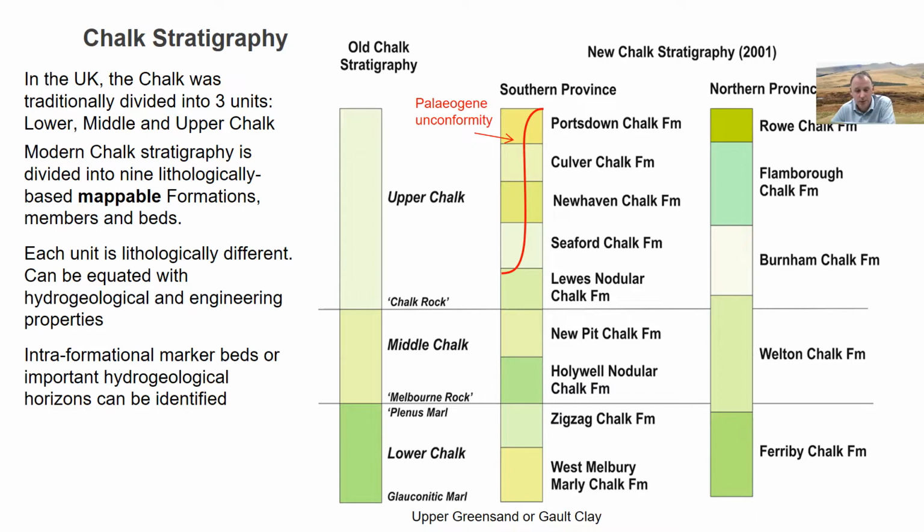And similarly in the northern part of the UK, from the Wash northwest, we've got a subtly different sequence, which we can map out in Yorkshire and Lincolnshire. So each of these new formations, Portsdown, Culver, all these ones, has subtly different hydrogeological and engineering properties. That's because they have slightly different variations in flint content, clay content, and also lithology, how hard they are. But within those formations, you also get intraformational marker beds or other important hydrogeological horizons.